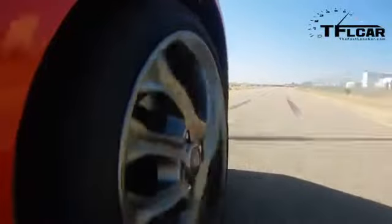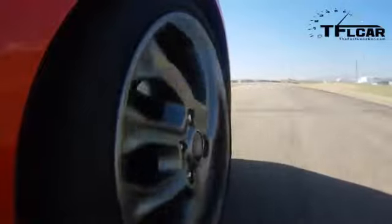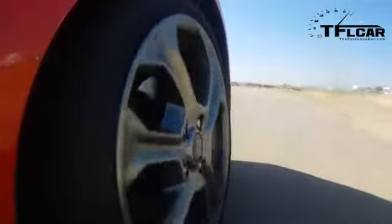Little squirrely on the brakes there. Little squirrely. Come on, come on, let's go, let's go. Whew, oh my God, I'm sweating so bad.